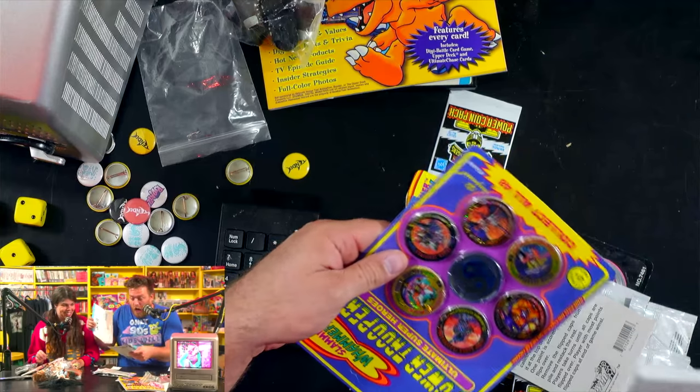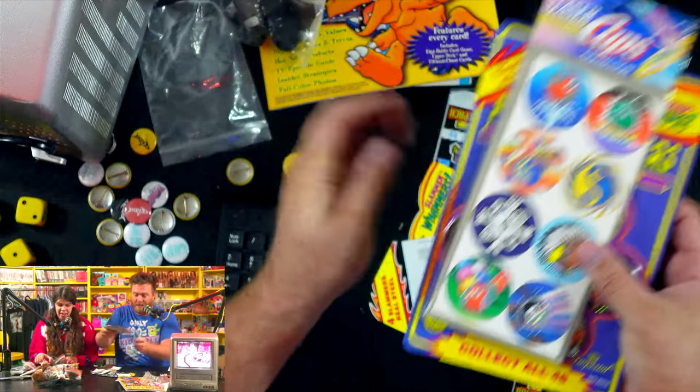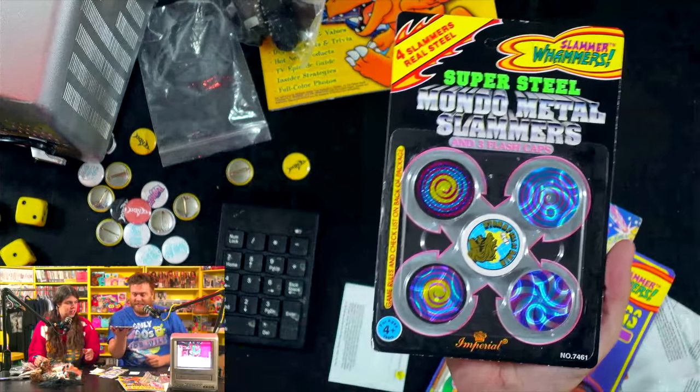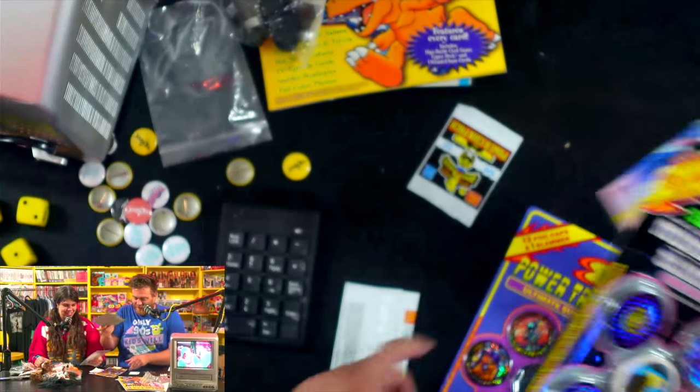Oh, no, my goodness! Oh, Pogs! Whoa! Make sure that's all of it. Sweet. Well, that's going on the Pog shelf. These are, like, not even stamped out. Look, feel how heavy that is. Oh! They're all slammers. They're all slammers.